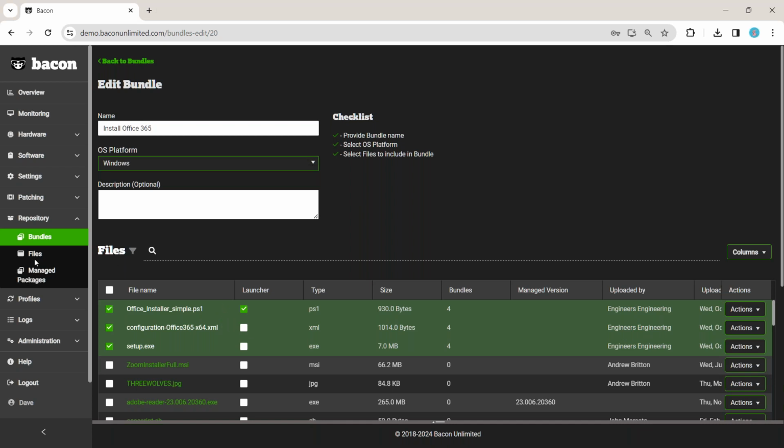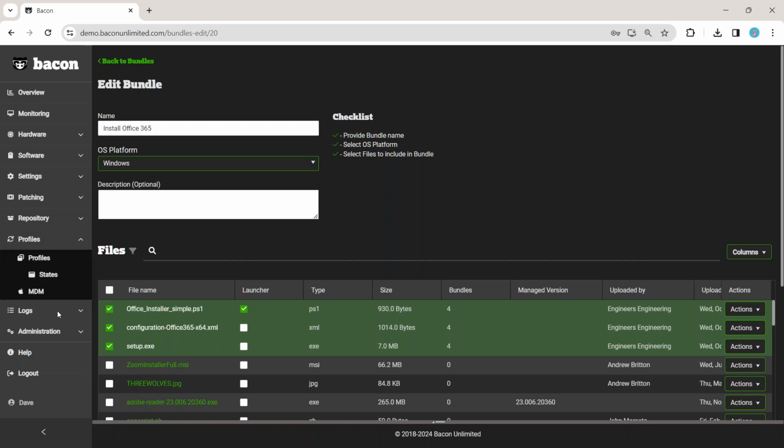So we have a lot of flexibility here for just running scripts, executables, or even just dropping files like config files on machines. You can do that and target a directory very simply or upload font files to machines. So it's got a lot of options there for you.